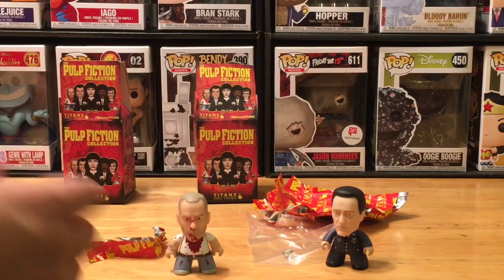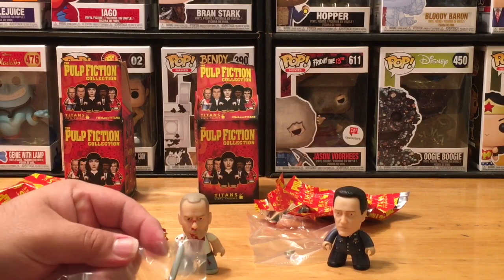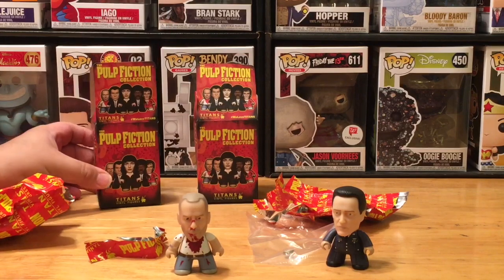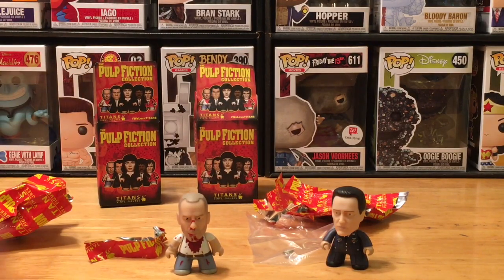So it's not the mystery one, because he's got the blood on him and everything. And yeah, he does have the samurai sword. So now, of course, one of the stars of the movie is Uma Thurman, who went on to be the bride in the Kill Bill movie. And I say movie because it's just one movie, just cut into two parts. But yeah, she was in the Pulp Fiction film.